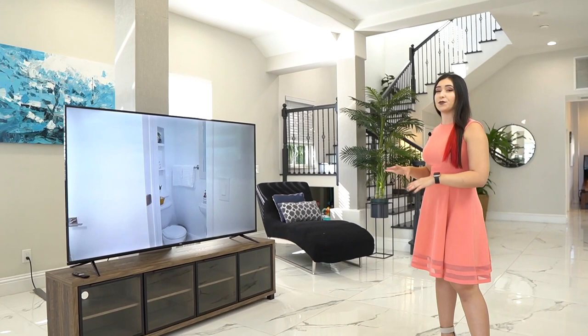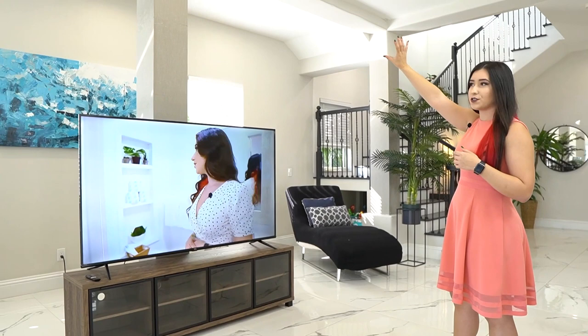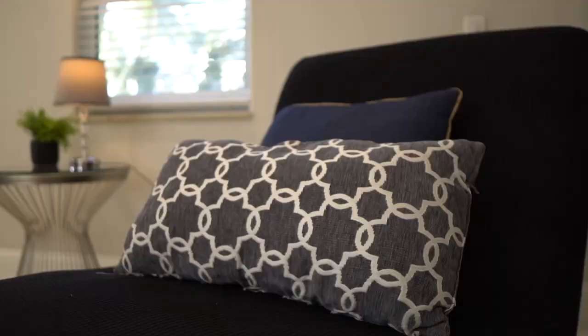Now this is a huge living room, so we're actually going to start to my right. You've got a massive flat screen TV, really matches the rest of the living room. You've got a coastal ceiling also. You'll see that there's a bunch of columns in the living room. You've got lounge chairs on either side of the TV.